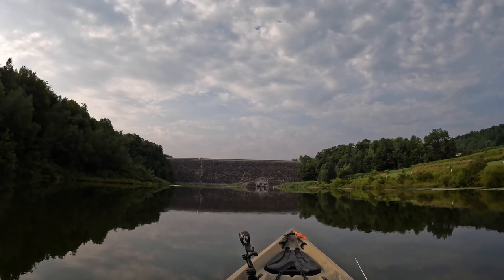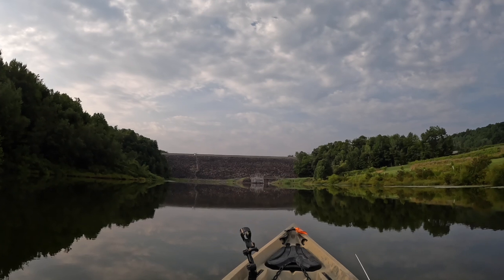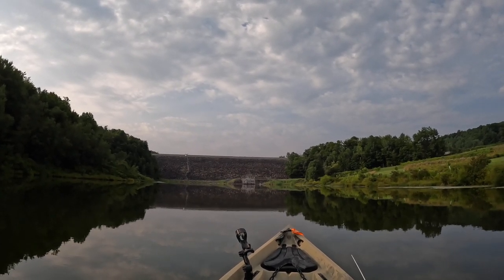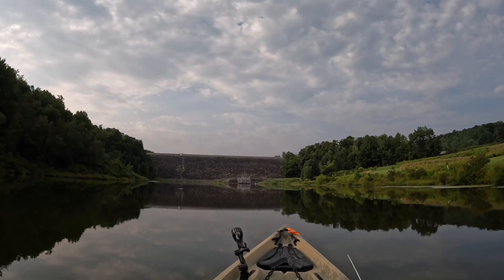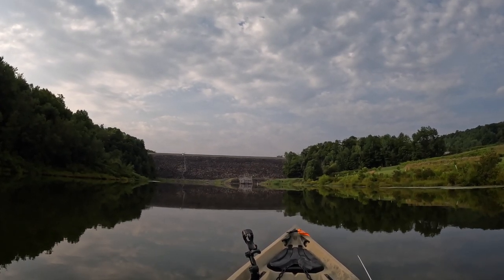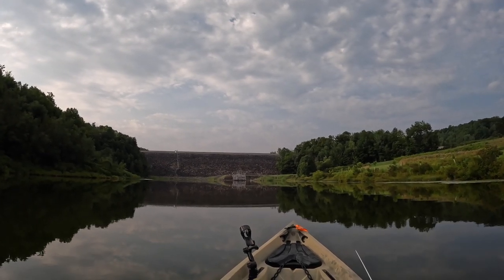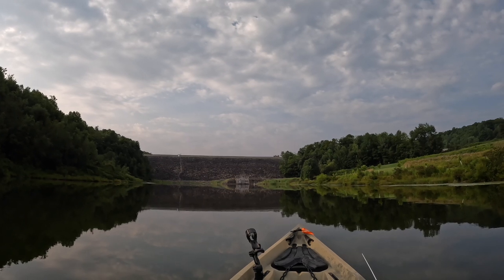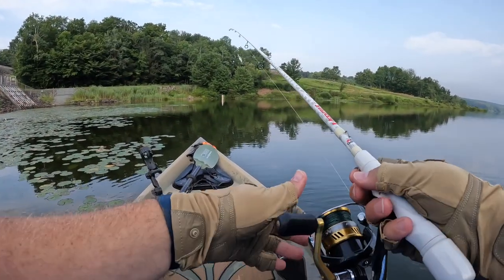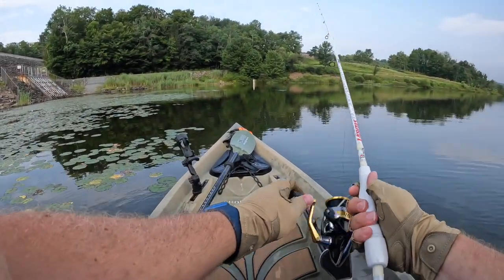Can't say anything about these 290 acres though right now because I haven't had a hit or anything. But I'm thinking that's more user error. Like I said, I'm throwing at low percentage spots and stuff like that. First time on this, I have no idea if it's pressured or not. So we'll see how it goes. This is where it really starts. Where you at, you bass? Where's the bass at?